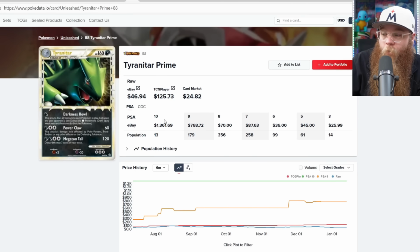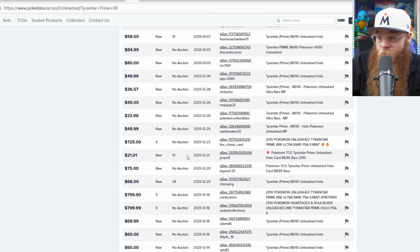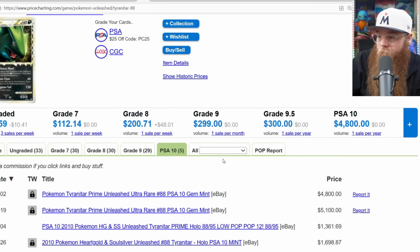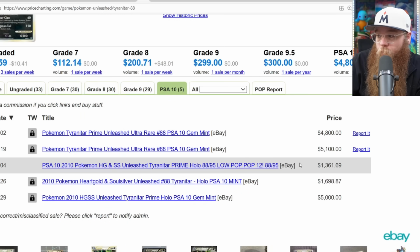Next, we have the Tyranitar Prime card. Love this thing. This is a pop of 13 in a 10, 179 in a 9. Last sold raw, 58.85. We got a PSA 9 at 725. And we got a new PSA 10 sale here at $4,800. Before that, it sold for $5,100.